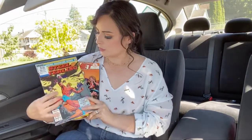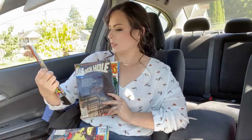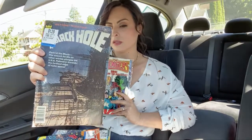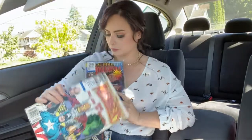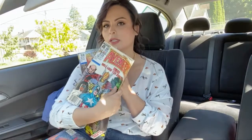My husband got some comic books. Like I said, we like Avengers, and this one's Sterling Comet, and the Black Hole Avengers, and then Lost Universe. This one was 99 cents and the other ones were $1.29.